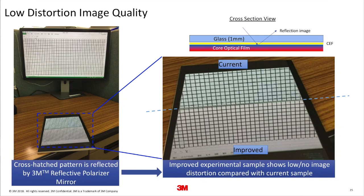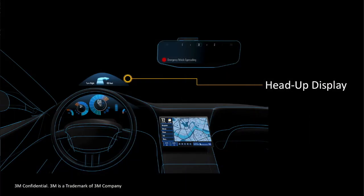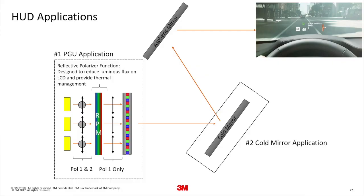If you look at the image below, you'll see a normal current reflective polarizer produces a wavy image of the grid pattern, whereas the improved RPM produces a much cleaner reflected image. A heads-up display, or HUD, is a display that reflects an image off of the windscreen to produce information that is floating above the dashboard in the driver's viewpoint. 3M is creating a suite of products to improve the visual experience, reduce heat load, and improve efficiency. The first product I'd like to talk about is RPM.